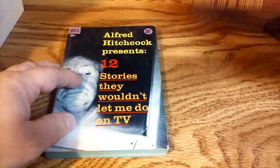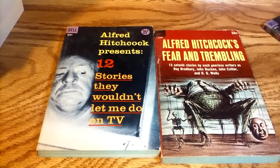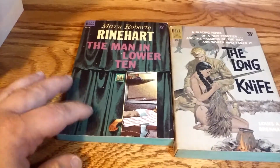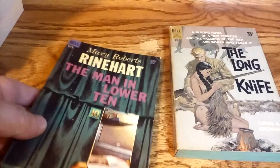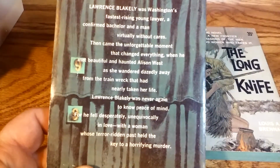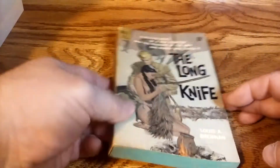Well, here, let's do the Alfred Hitchcocks together there. There's 2 Alfred Hitchcock books published by Dell. 12 stories they wouldn't let me do on TV. That's from the late 50s. There's a Mary Roberts Rinehart. I love these vintagey Dell books. There's the back cover. The Long Knife.